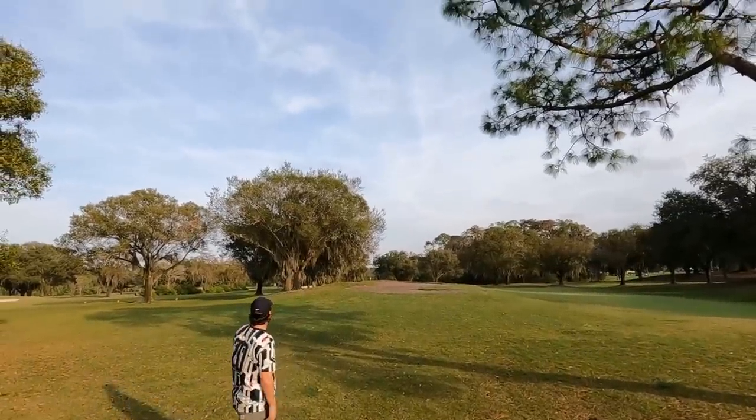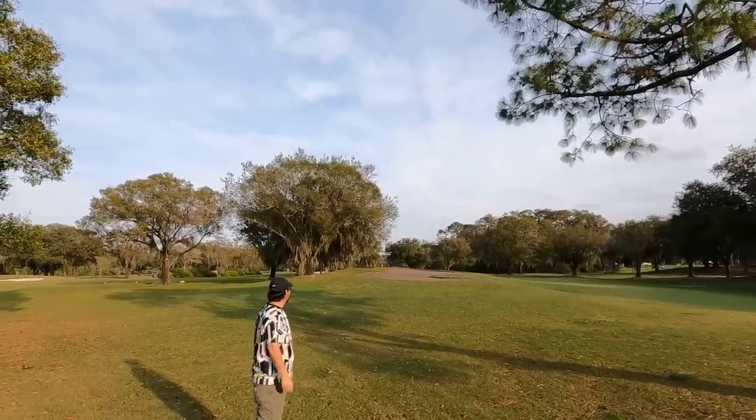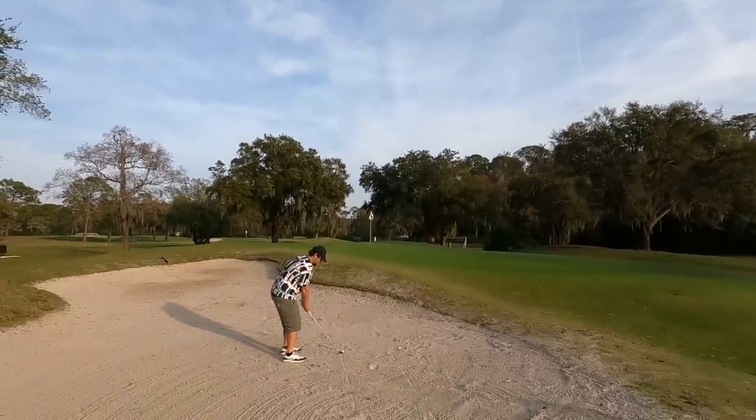Oh, that could be good. I'm calling it. Wait for the flag. I can't see it. Got my arm stretched out. It didn't hit the flag, but okay. That should be right on it. Well, that shot would have been good if there wasn't a bunker there, but 6-iron out of the bunker now.